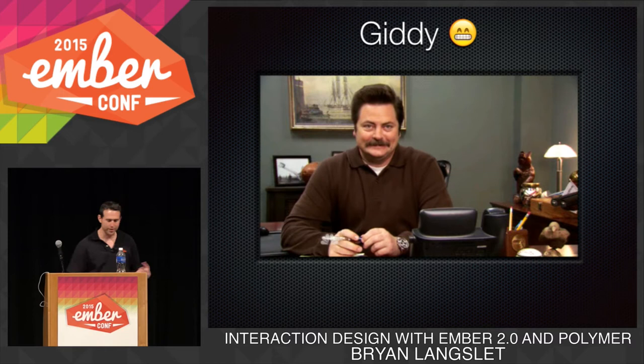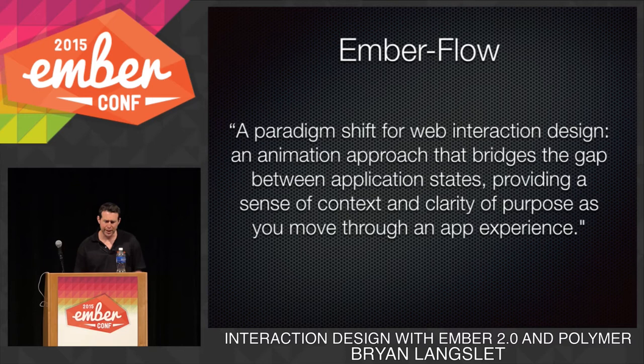And it makes me feel like a little kid sitting in front of a Christmas tree about to unwrap a present on Christmas morning. So right now I'm calling this approach Ember Flow. And I really believe it's a paradigm shift for web interaction design. It's an animation approach that bridges the gap between application states, providing a sense of context and clarity of purpose as you move through an app experience.